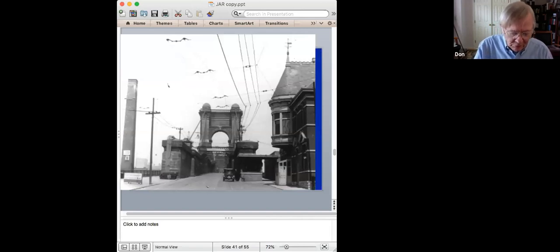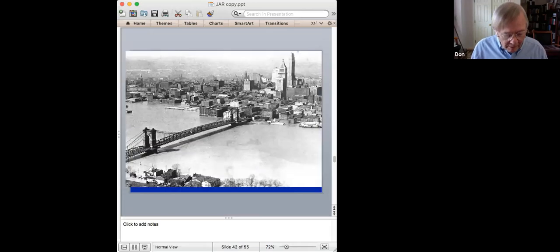Tolls were paid at the toll booths on either side of the bridge. So here you see a car, this on the Kentucky side, stopping at the toll house and paying the toll to get across the bridge. During the Great Flood of 1937, the bridge was the only bridge open on the entire 800-mile stretch on the Ohio River, all the way from Ohio to Illinois. So anyone wanting to get to the other side had to come up to Covington on the Kentucky side or on the Ohio side. They had to come to Cincinnati and cross the bridge here.